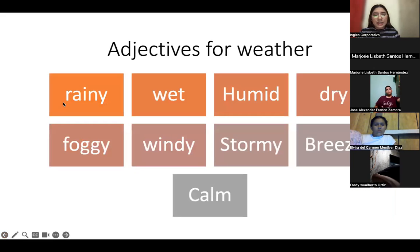Lo mismo pasa aquí, rain, la Y se vuelve rainy un adjetivo. Lo mismo para fog, tenemos que es niebla. Entonces tenemos la duplicación, la Y, que lo vuelve un adjetivo. Lo mismo para windy, wind significa viento. Tenemos la Y, que lo vuelve un adjetivo.